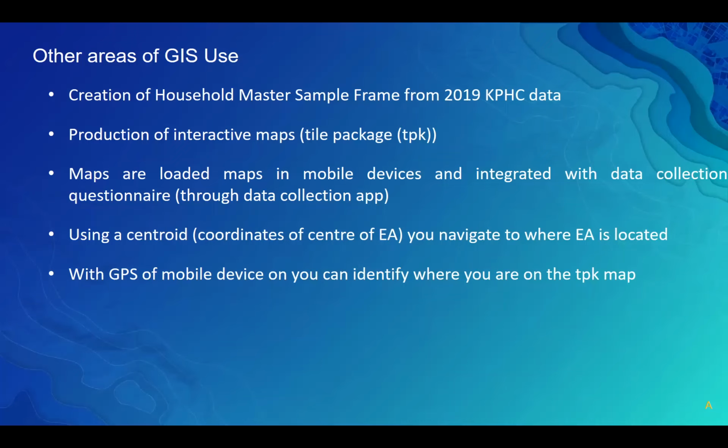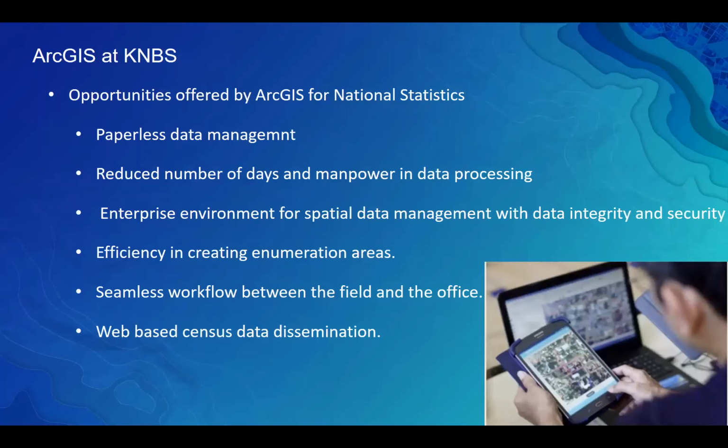So far, we are really embracing ArcGIS, and I can say that ArcGIS has really helped us as a national statistics body. One reason is on how to do paperless data collection, and then it has really reduced the number of days and manpower in data processing. As I said earlier, we would take a lot of time to process the data that we were collecting using ODK. But with the use of Survey123, we have reduced the manpower and the number of days.